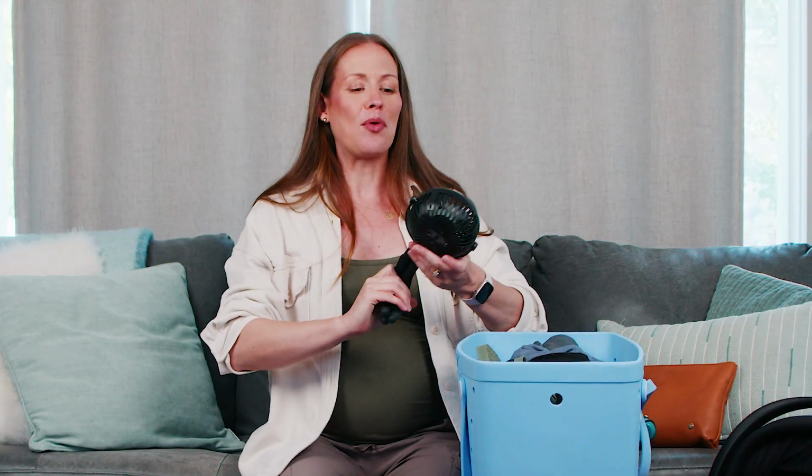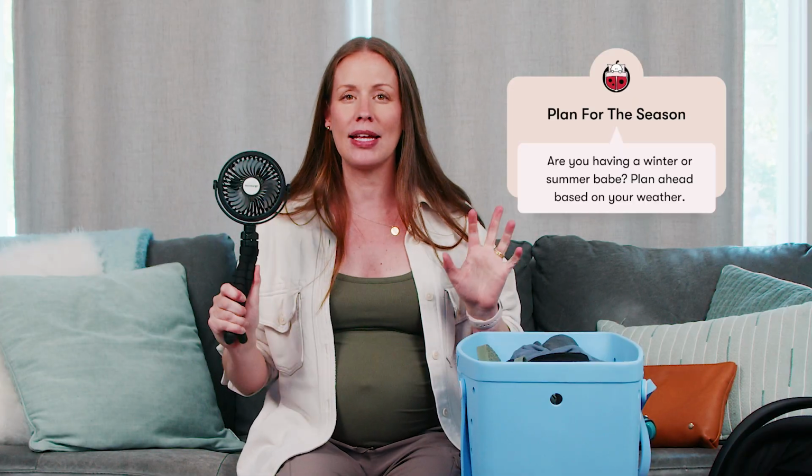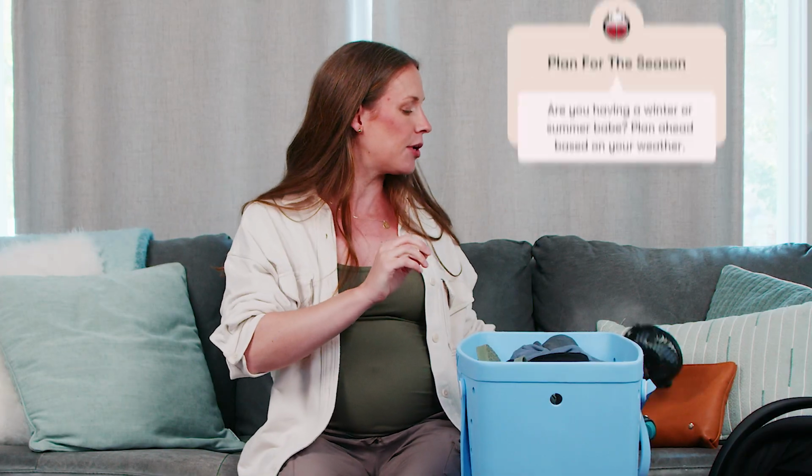My previous boys were born in the winter. So this time I am being very intentional to pack a portable fan. I have been told that can be a lifesaver in the middle of the summer. So definitely excited to have that.